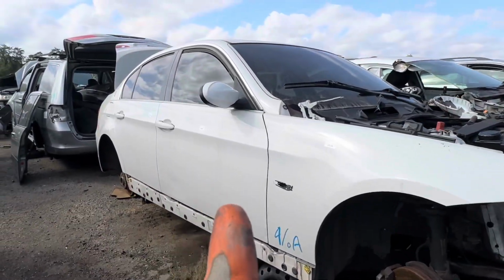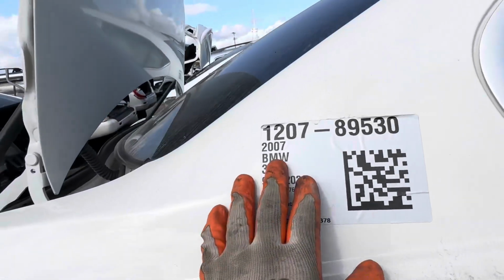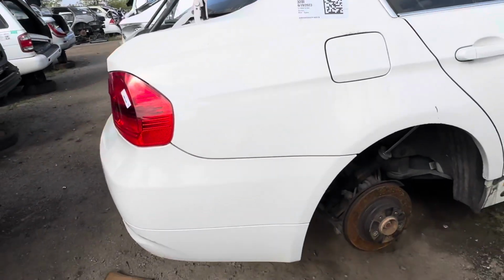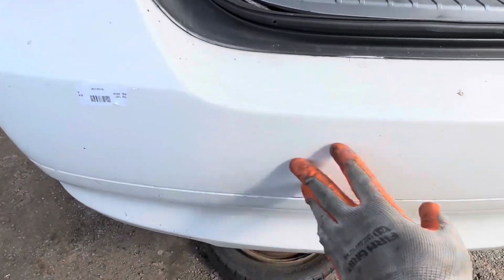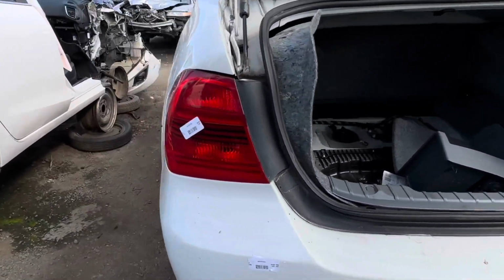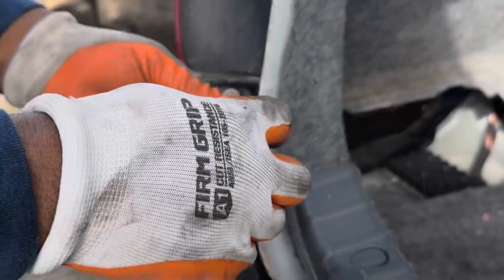All right, guys, so this is the next BMW. This one is a 2007, I think so. Yeah, right here you can see the year. And we're gonna take the rear bumper from this one, and mine is kind of damaged somewhere right here, so this one should be a perfect match for it. So I'll go ahead and take out this one, and I'll see you guys when we're done.